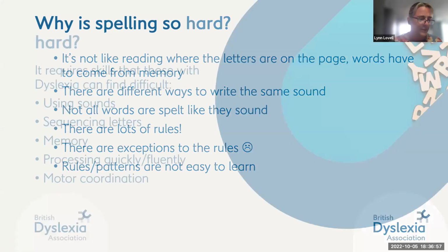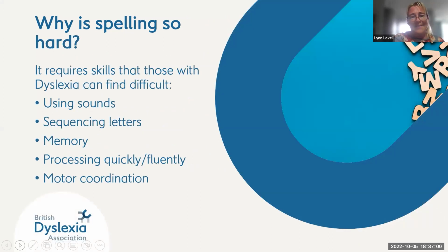Why is it so hard for those with dyslexia in particular? Well, the skills that those with dyslexia can find difficult, not everybody, but some, are some of these things that I've listed here. One of the core difficulties with dyslexia is a difficulty in using or knowing what sounds are, and knowing how to apply them. If you are with a young person, what we're talking about here is phonics, really: knowing that sounds make letters and they're linked. They can also have a difficulty sequencing things in the right order, sequencing letters. And of course, when you're spelling, it's so important that the letters are in the right order.